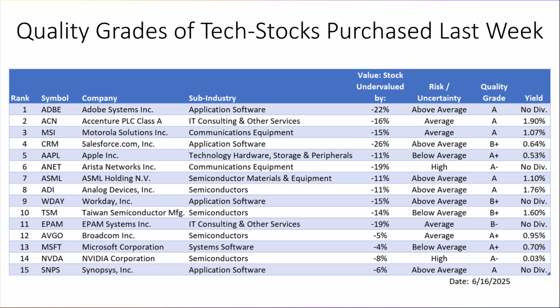And on this slide, I want to show the components to our quality grade. Quality-wise, we only invest in stocks rated B- or better for this portfolio. Risk is the first quality component. Tech stocks, by their very nature, tend to be riskier than most other sectors. The next quality component is competitive advantage. Obviously, the more competitive advantages a company has, the better investment candidate they are.